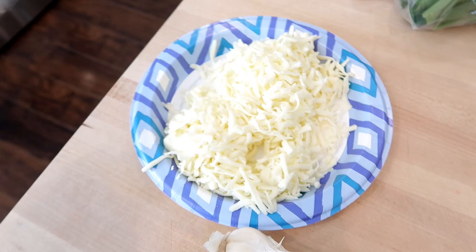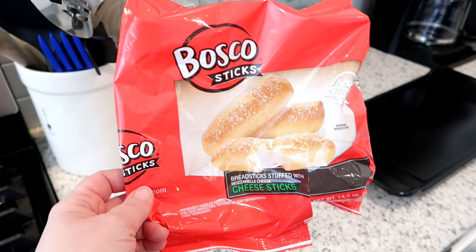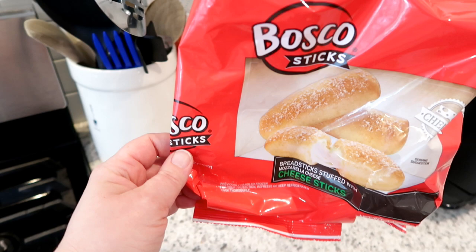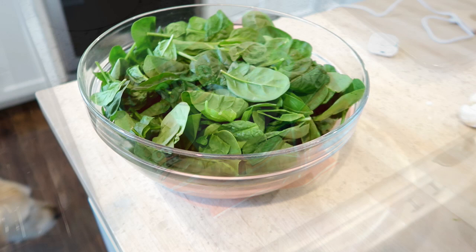And then, do you guys know what Bosco sticks are? Apparently these are a thing in school cafeterias. I don't know. I don't ever remember these. I didn't really eat a whole lot of school lunch when I was a kid, but I found these at Walmart and I thought they'd be a fun side for dinner tonight. So it's the breadsticks stuffed with mozzarella cheese. So those are in the oven baking with the pasta right now. So let me just say, I just sampled the Bosco sticks and they're delicious. 5 out of 5 would buy again.